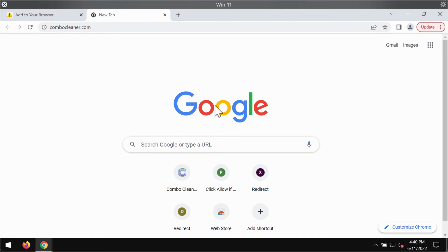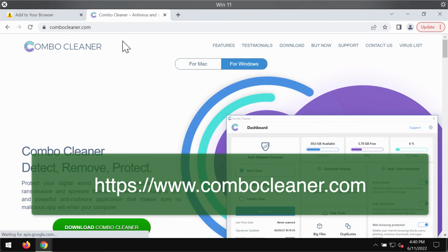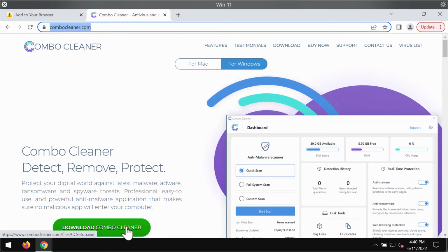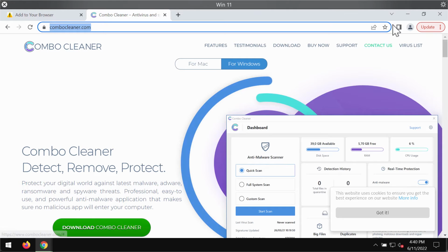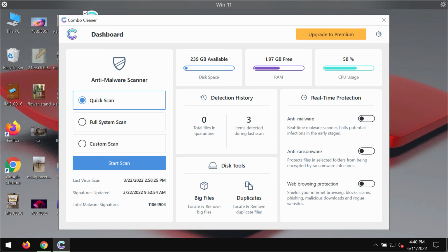Finally, I recommend that you research your device additionally with Combo Cleaner Antivirus, which you may get on this official website combocleaner.com. Use this green download button, install the software, and begin researching your system with its help.